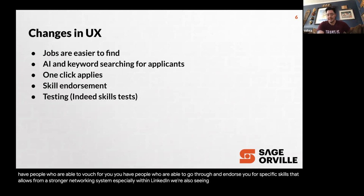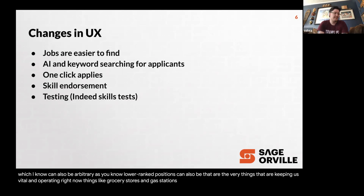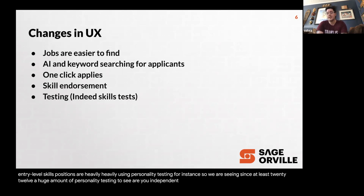We're also seeing testing sent to applicants. While typically lower rank positions, which I know can also be arbitrary, as lower rank positions can also be the very things that are keeping us vital and operating right now, things like grocery stores and gas stations. So it's probably not the best term, but we'll say more entry-level skills positions are heavily using personality testing, for instance. We're seeing since at least 2012 a huge amount of personality testing to see, are you independent, are you this, are you that, most of which are simply trying to seek correlations and consistencies within answering.